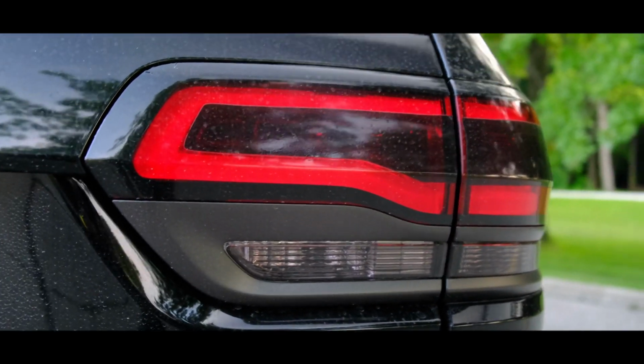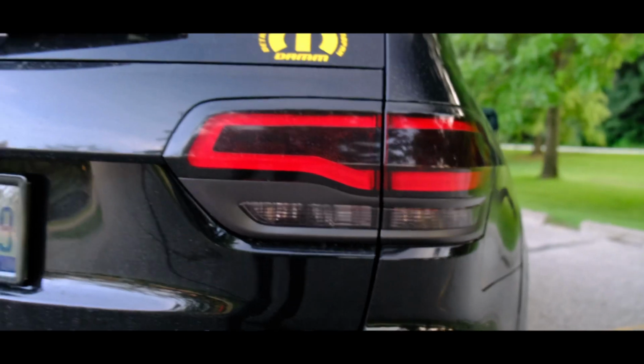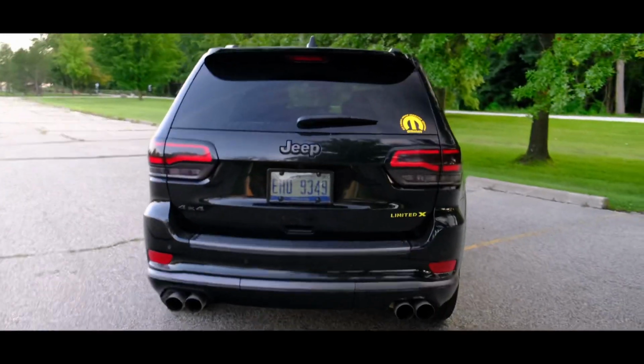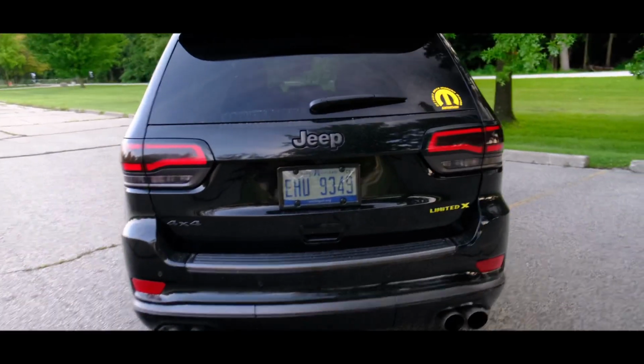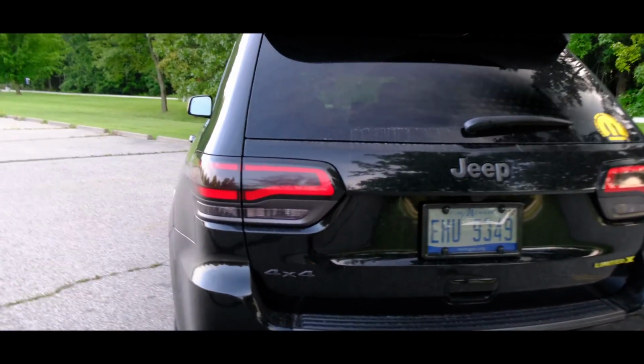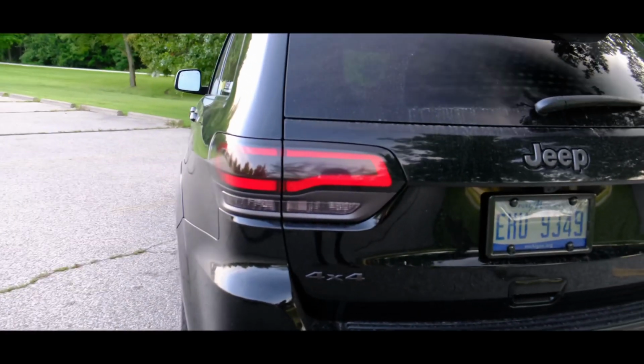So it's not too dark, but it's still pretty tinted. It's not completely white, and it looks good. They also make side marker tint, headlight tint, and fog light tint, which I have all those done except for my headlights, which I'm not going to tint because I want my headlights to shine as bright as possible. But we're talking about the tail light.